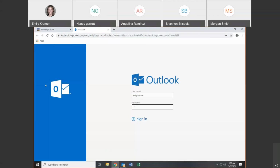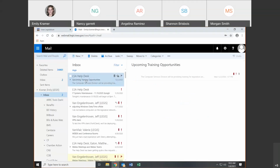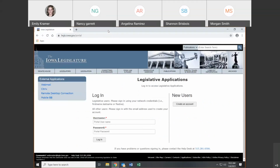You'll sign in with the same legislator's username and password that you sign in with each day. And when you do that, it's very quickly going to open up your legislative email. Now, it does look a little different than the Outlook that you're used to when you run it here. However, the functionality is the same, so you can do anything in here that you can do in Outlook. It's just a little bit different view here. So that's webmail. And again, that's just going to get you access to your legislative email. And that's not as popular as it once was, just for the simple fact that a lot of legislators now are putting email on devices and phones. So that's really how they access their email from outside the Capitol.